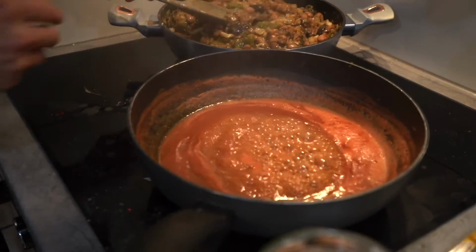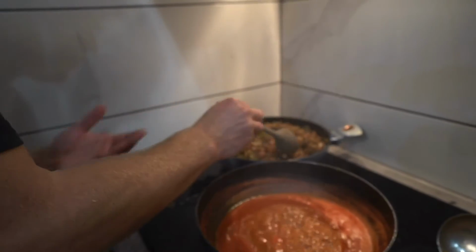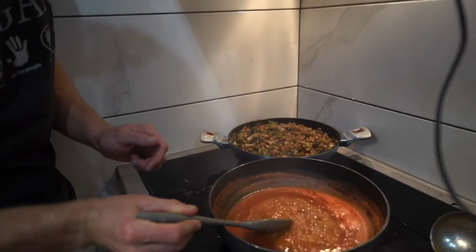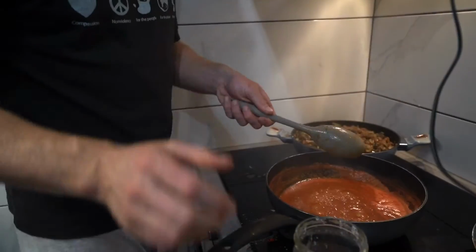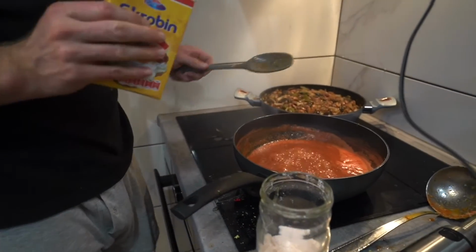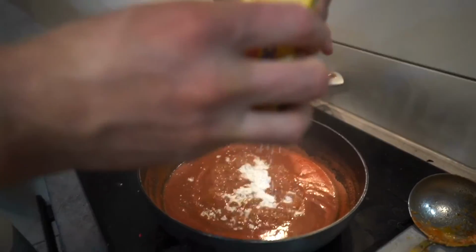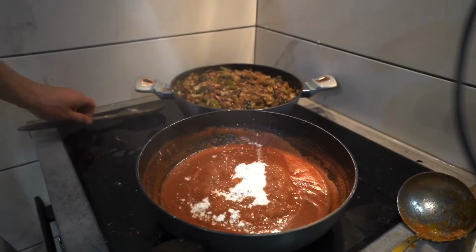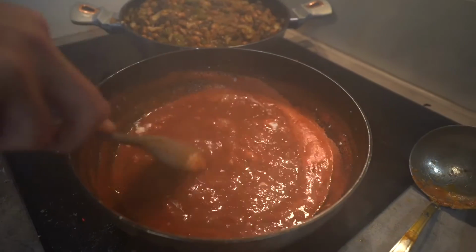Alright, so don't forget to taste your beans and cabbage for saltiness. And also your sauce. So if your sauce is too watery, you can add a little bit of cornstarch, maybe a tablespoon, and after you add it, you have to quickly stir it. So it should be the consistency of a sauce that you buy in the jars in the store.